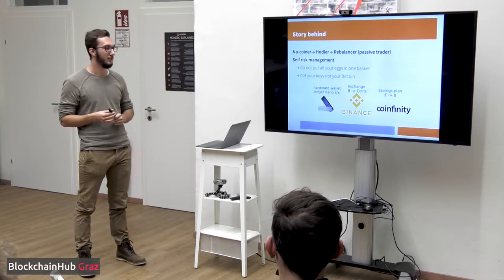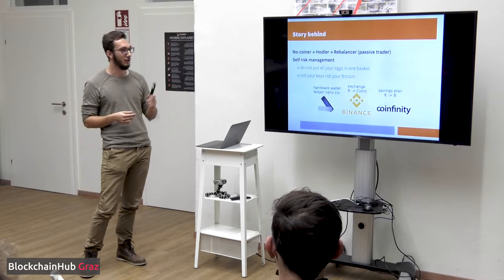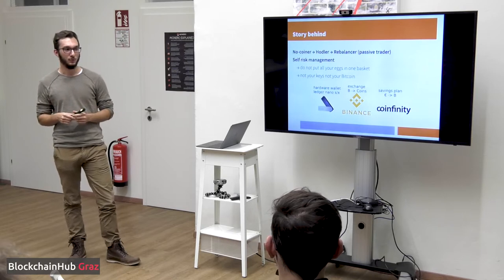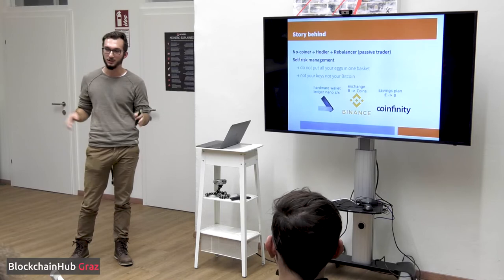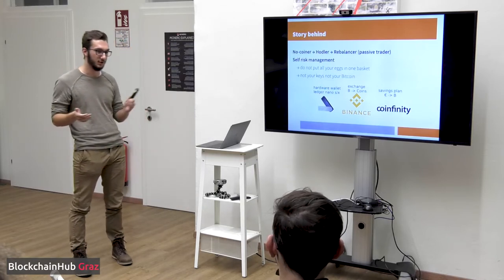There is a phrase, I think Warren Buffett said this: do not put all your eggs in one basket. So I'm doing this also for crypto. I'm not putting everything in Bitcoin as a Bitcoin maximalist. I'm trying to separate this over different coins. That's why I want to do this, so it's mostly risk management.